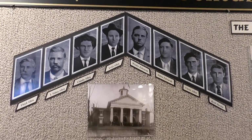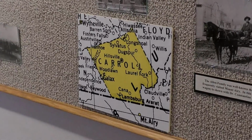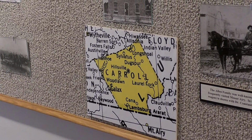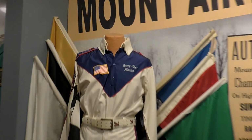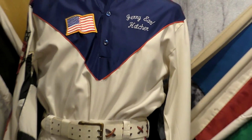Looks like this area was notorious for some moonshining back in the day. Here's some of the gang. You knew where not to go down Copperhead Road. This time it's perhaps in this vicinity. Mount Airy Speedway. I wonder if that's Brendan the Gent's old jacket. No, it's Jerry Earl Hatcher's. But now we know.